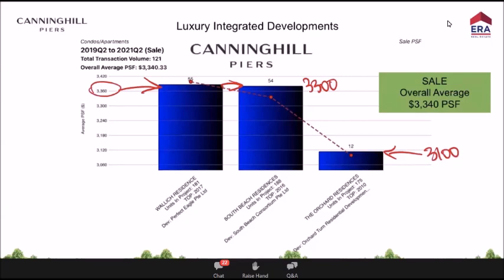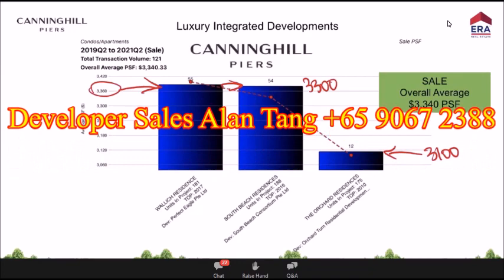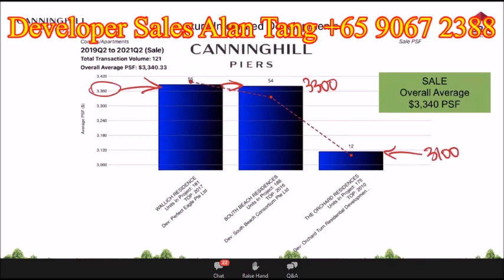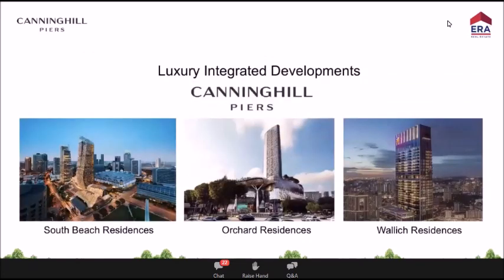So I think if you take the average, if you want to sell Canninghill Piers, I believe a lot of you are right, about $3,300 per square foot. In this case, 3,340 per square foot is what potentially you can benchmark if you are selling Canninghill Piers. Show your customers this slide. Let them know that these are the projects that we want to compare ourselves with, and that CDL CapitaLand wants to compare themselves with.